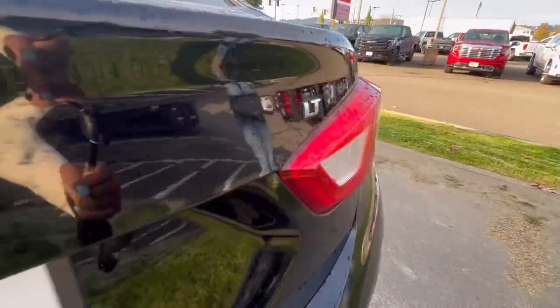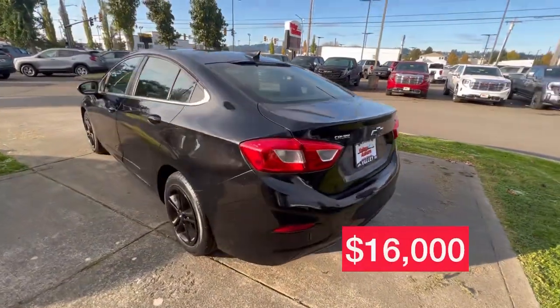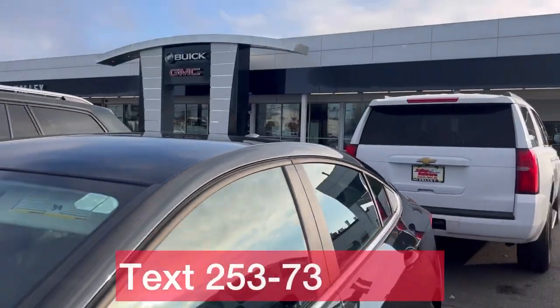Pretty incredible car, low miles, only $16,000. Come check it out here at Valley Buick GMC in Auburn.